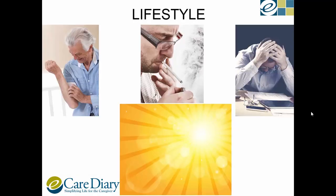Some other tips include limiting exposure to bright sunlight and avoiding scratching of the skin. Injuries to skin can cause psoriasis patches to form anywhere on the body, including the site of the injury. Stress and smoking may also cause psoriasis to appear suddenly, so it's best to find ways to avoid them.